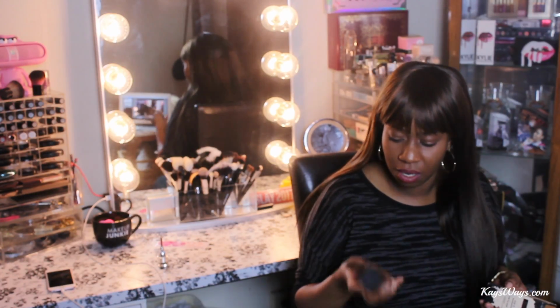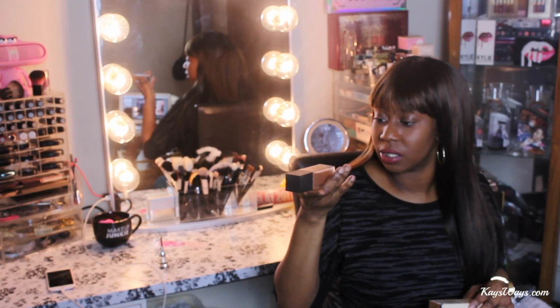And I think this was a great kind of foundations. I have two. It was really hard for me to pick foundations, so I'm going to end up doing probably like a top 5 or top 10 foundations coming really soon. But two that I wanted to point out: I actually purchased this in 2015, but I love this foundation. It's the NARS All Day Luminous Weightless Foundation.